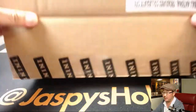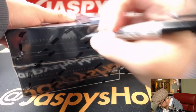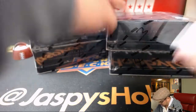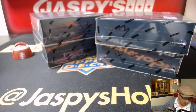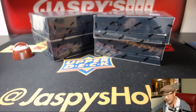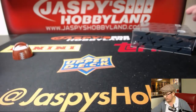Let's number the boxes. There's 1, 2, 3, and 4. Should I just roll the die? That might be the easiest way to do it. I'll just keep rolling the die until I get 1, 2, 3, or 4. Why do I keep rolling that 6? I need to go to Vegas. There's 4 right there. So we'll save these other boxes for next time.